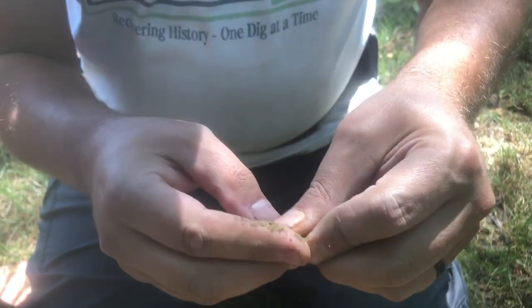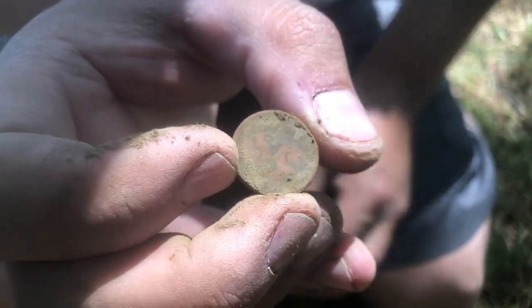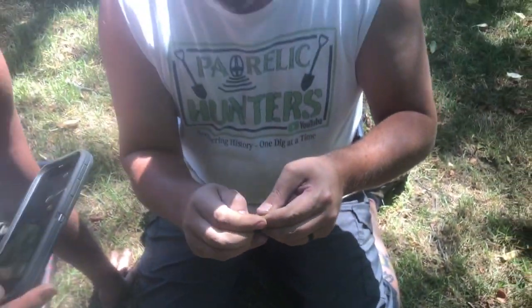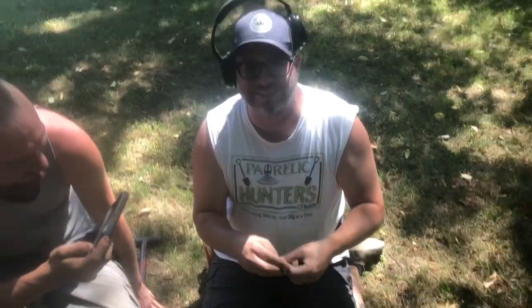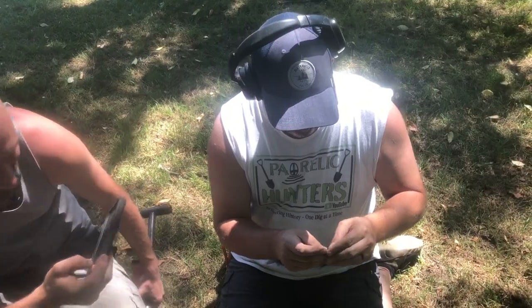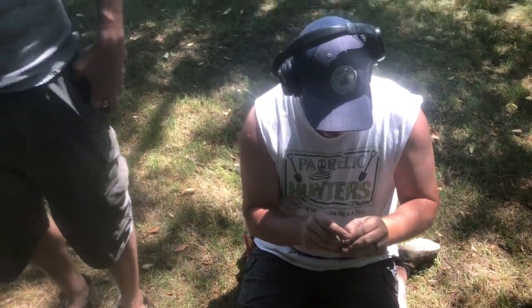It's Canadian, that's why. It's a Canadian penny. I've never found one of those. That's kind of cool. Yeah, not too bad, I guess. Not what I was expecting or wanting, but yeah. What the hey? It's coinage. Heck yeah, guys. Canadian penny, a little button, and a token so far.